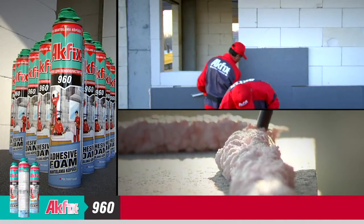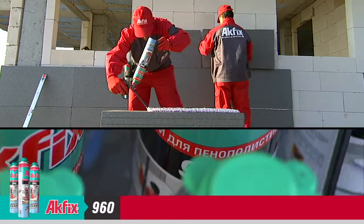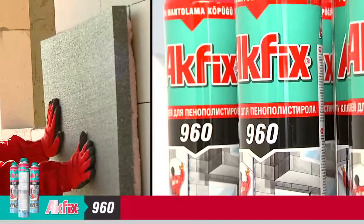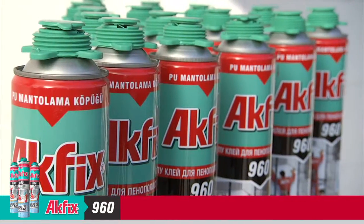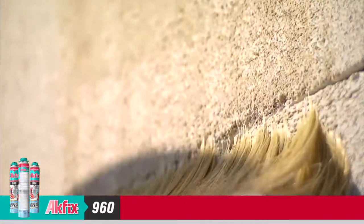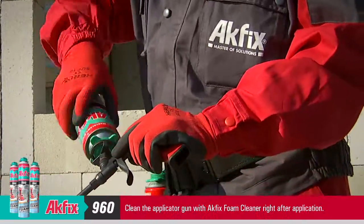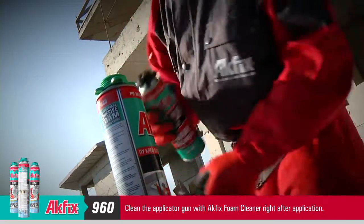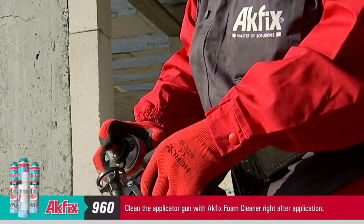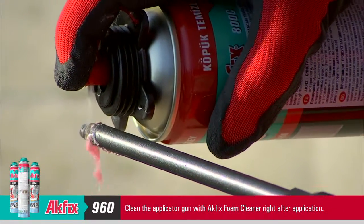With an 800 milliliter metal box of Akfix adhesive foam, 6 to 10 square meters of insulation board can be fixed depending on the use. If a quicker setting is desired, simply moisten the surface to be insulated slightly. Clean the applicator gun with Akfix foam cleaner right after application.